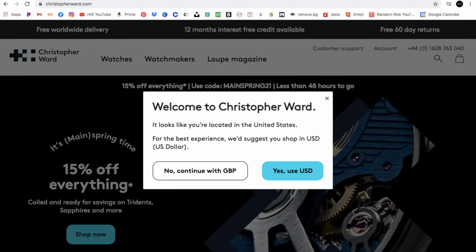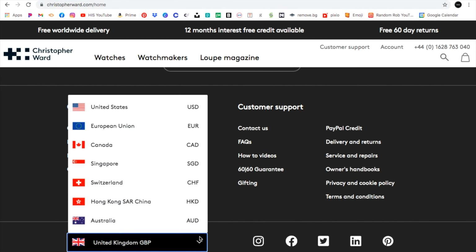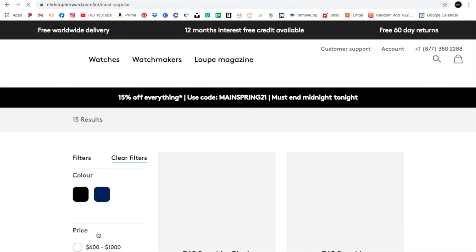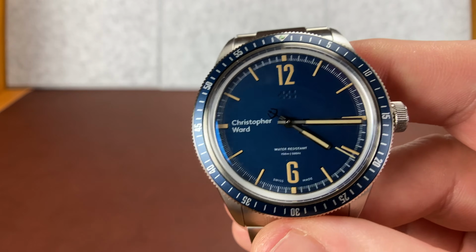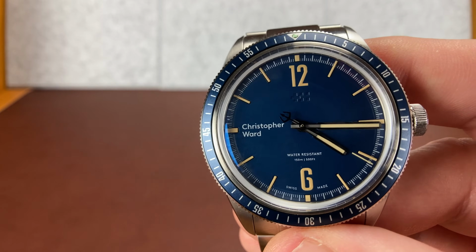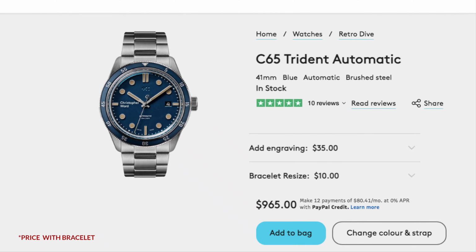I have several. Another note, when you go down to the bottom of Christopher Ward's website, you might see it in Great Britain pounds to start out. You can go down to the very bottom of the website and they have a currency selector. For me, I'm in the US. You can scroll down to the bottom, select USD or whatever currency you want, and it'll translate these retail prices for you. So for example, out of the gate, this one retailed at $910. Now we bought it on sale for much less than that. Again, check out the clearance page and you'll see what I'm talking about. This one currently retails at $965.